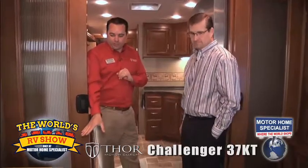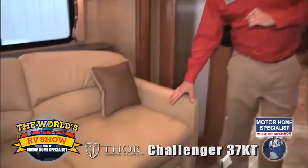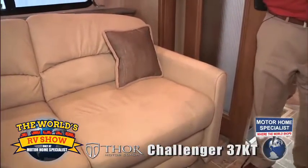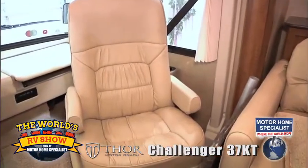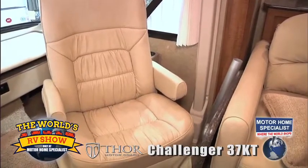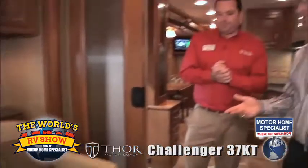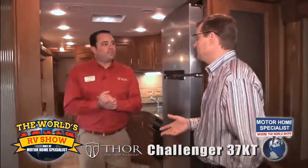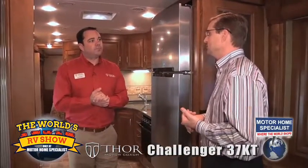With the furniture, too, something to talk about. We're using a very high-quality Comfort Fit by Villa furniture on the sofa and also the captain and co-captain chairs. That's a very soft plush synthetic leather, but Comfort Fit by Villa is a very nice high-end brand of furniture that we use in the Challenger here. And it's a great arrangement for even when you're traveling. A lot of floor plans are great when the side rooms are out. Then you bring them in, you lose access to certain rooms.